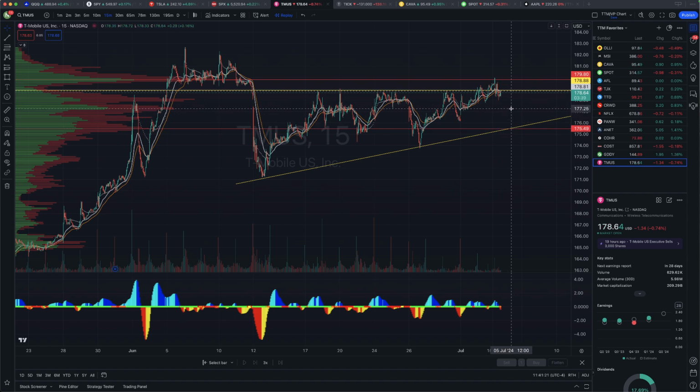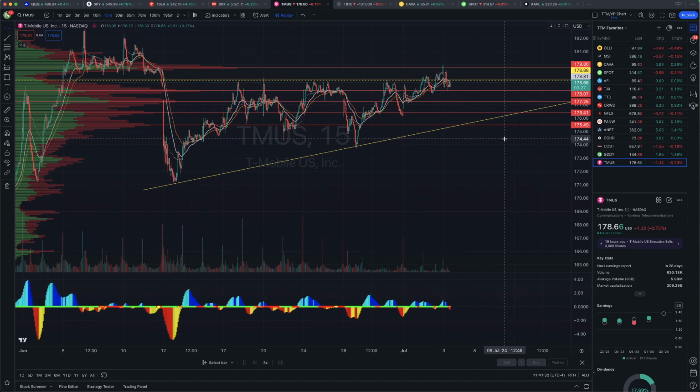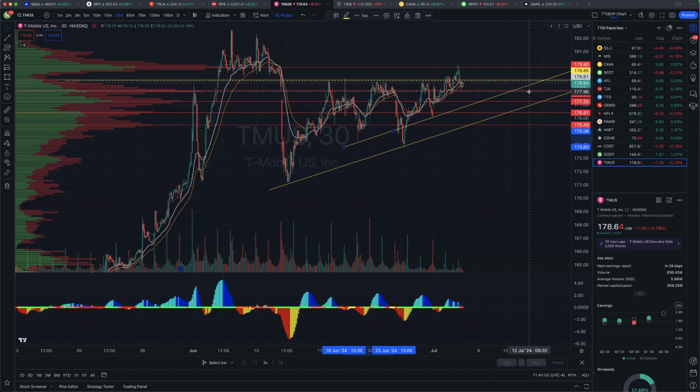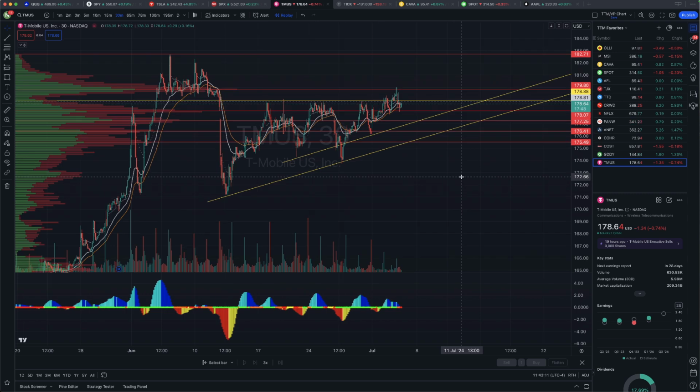So I'm just going to come in here and mark some of these, and then I'm going to try and keep an eye on this to see if it gives us a decent entry point. But I do like this a lot. I mean, I guess if you're just looking from here to here, we kind of have an ascending triangle, except we entered that ascending triangle in the wrong direction. So it's more like a, I don't know. I can't seem to get my head around a clear entry on TMUS.